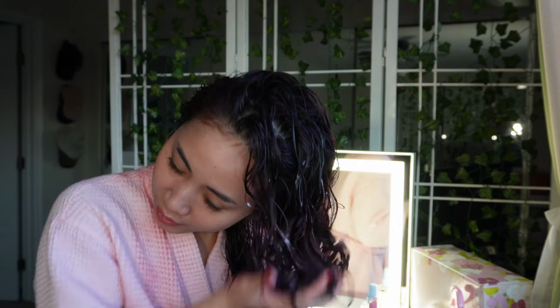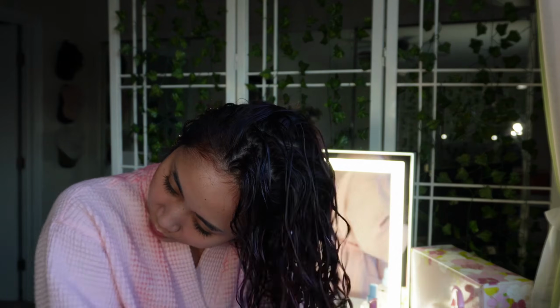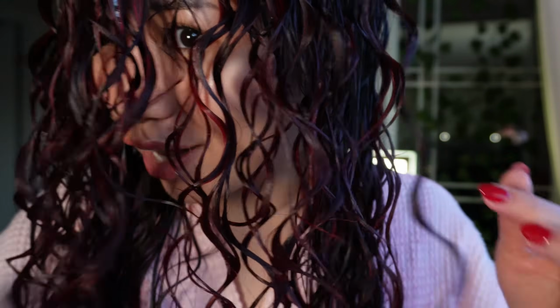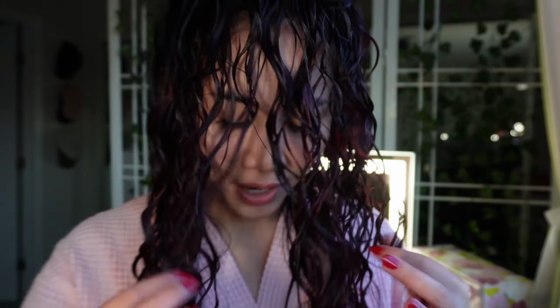Okay, all done, and I'm gonna put more of the mousse and then flip it on one side and do the same thing. But this time, since I already brush styled, I don't want to ruin the curl clumps that I just created, so I'm just gonna glaze the mousse and then scrunch. Don't rake it in, because then you'll ruin the beautiful clumps that you worked so hard for. Now flip it to the other side, scrunch some more, and now upside down. Wow, do you see these clumps? You can see that they're gonna be so defined after it dries, but we're not done yet.